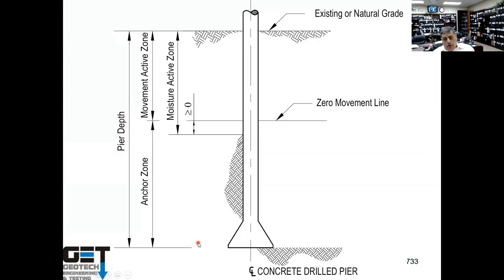So you have your moisture active zone, then you have a zero movement line. The soil above here moves up and down, but the soil below it does not move up and down because of the surcharge load. You've got all these surcharge loads, so it doesn't move up and down because of the zero movement line. Because of the surcharge, the soil does not move anymore. So the moisture active zone is equal to the zero movement line.